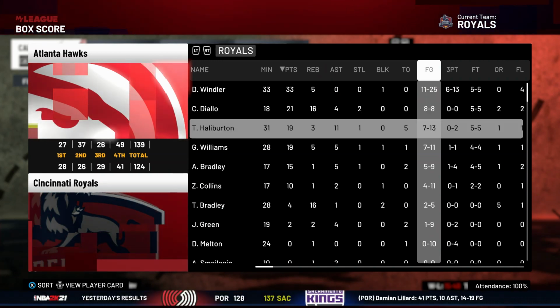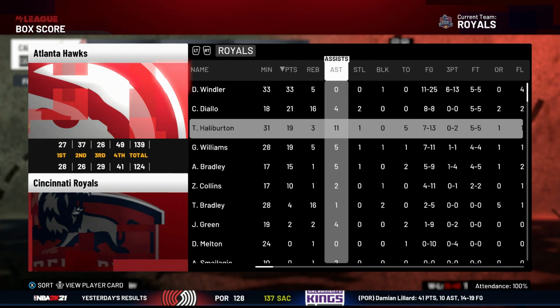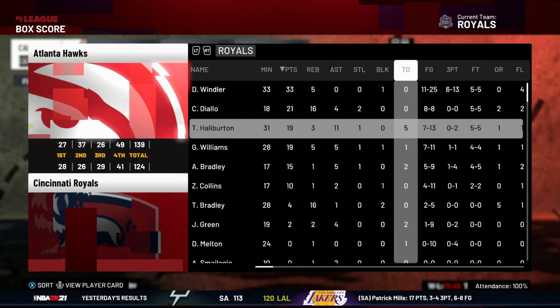Tyrese Hildebrand too, our number 5 overall pick, had himself a day too. 19 points and 11 assists, although we've got to cut down on those turnovers a little bit. He had 5 turnovers today. And, you know, we simply have to do a lot better than that moving forward.